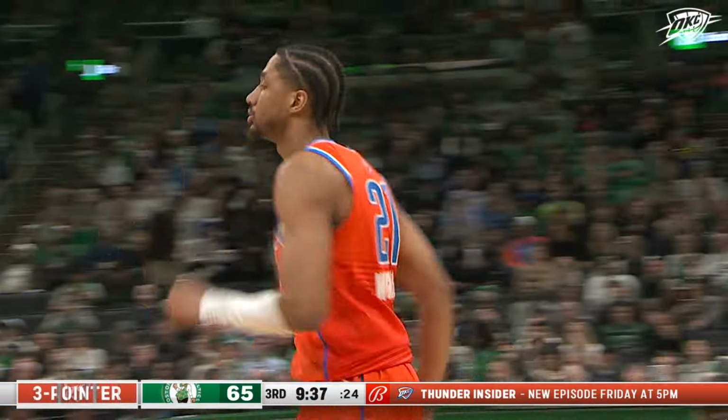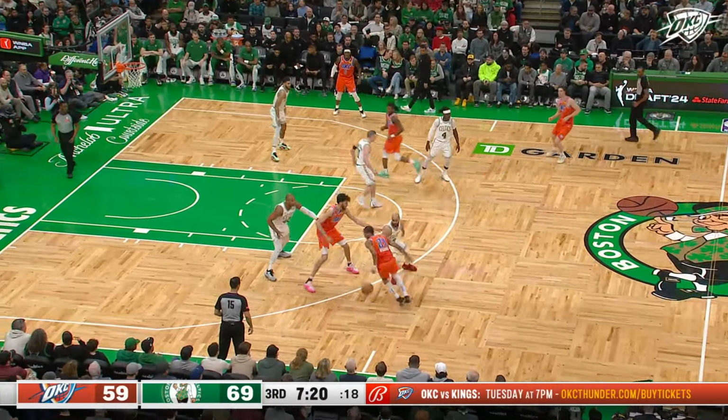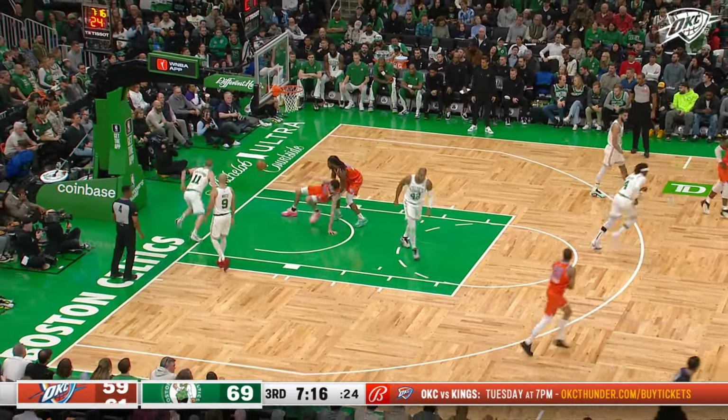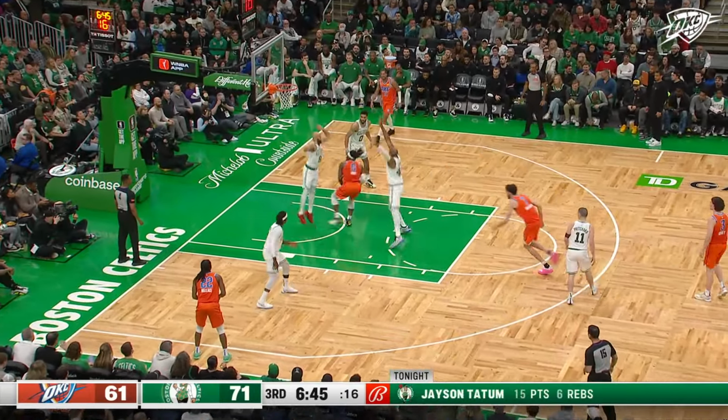Cha-ching, a Thunder money ball by Wiggins. Just better offense by Tatum. Forced him to miss the first one. Just dipped in his own miss. Chet with authority inside on a gorgeous setup by Aaron Wiggins. I don't know if you can call him a rhythm shooter because he's such a good shooter.